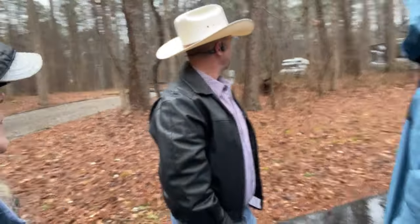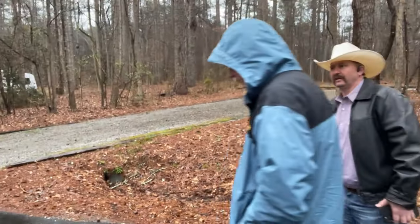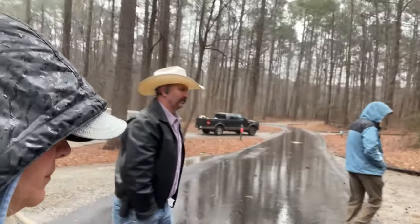All right, so get out and look. You're looking at all six sides. Tree limbs dangling, slide widths maximizing your campground space, and the footing of the site itself.